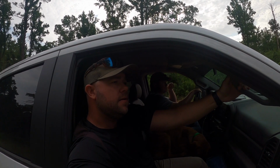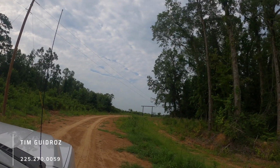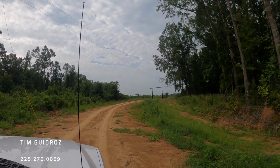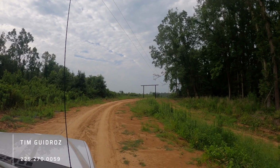Alright, we're here at the Deer Creek, 532 acres here in Red Lick, Mississippi. It's Jefferson County.